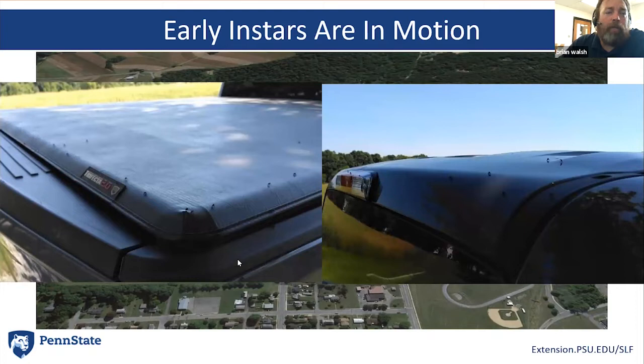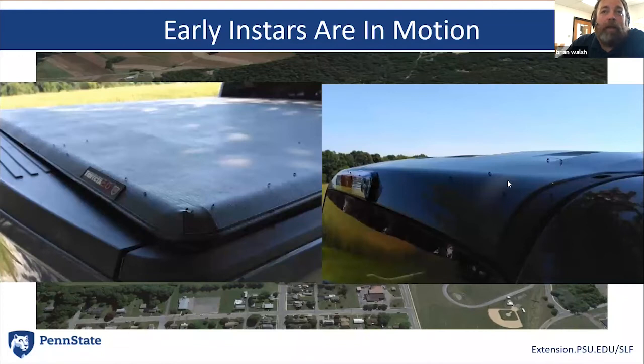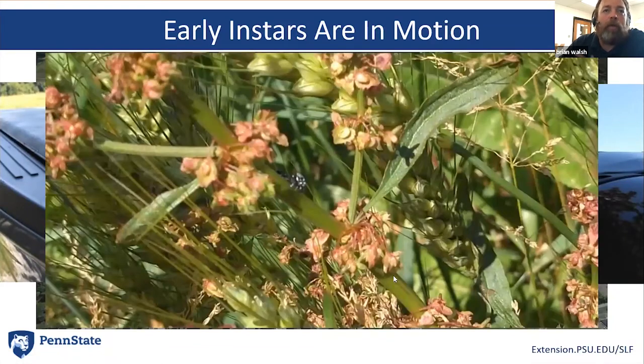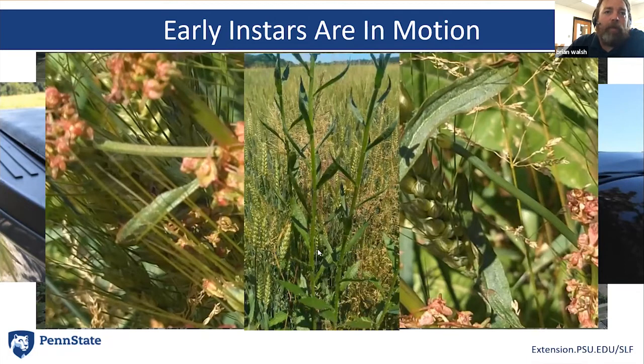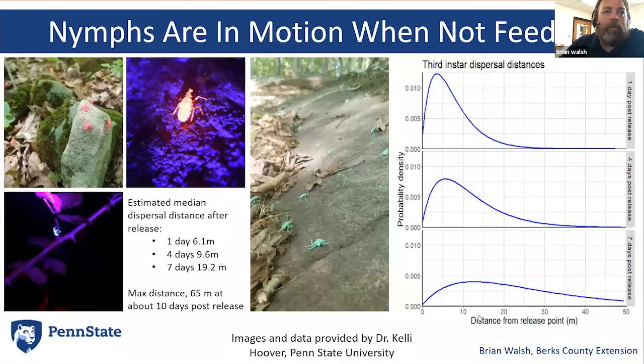Is it worthwhile? As it goes for hitchhiking, here's my truck parked off those 50 trees, right off in this little driveway here, and there are nymphs crawling all over it. And the question is, where are they going? Where are they going away from the trees and even out into that wheat field? They'll find stalks. They're happy with weeds. They'll bite and pierce into anything that has phloem, and they're happy to take it and move along.